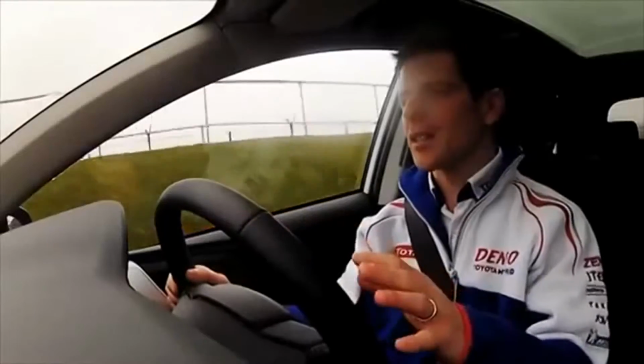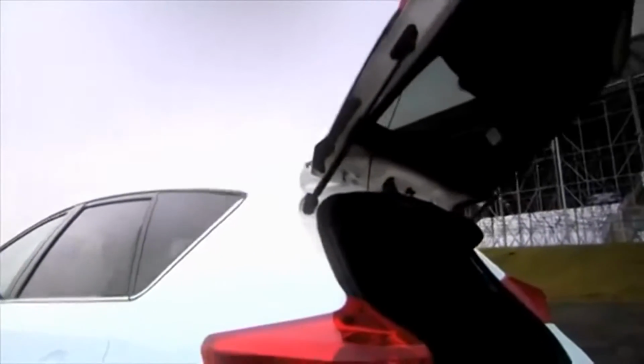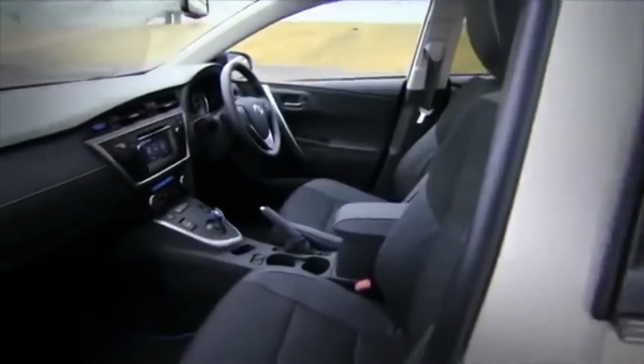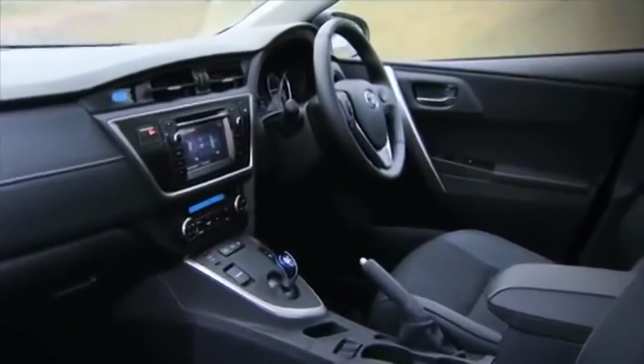And that feeling of space doesn't end there in the cabin. It goes through to the boot as well. 360 litres of boot space isn't messing around, and it actually allows me to even fit my mountain bike in there. Inside, it's all new soft touch materials, luxury fabrics, and plenty of useful storage with no less than 3 12-volt accessory sockets. Perfect for the kids' DVD players.